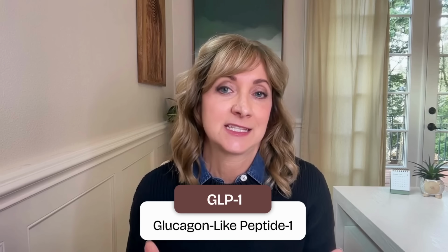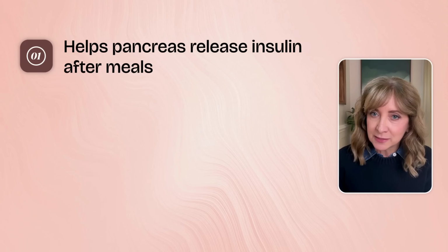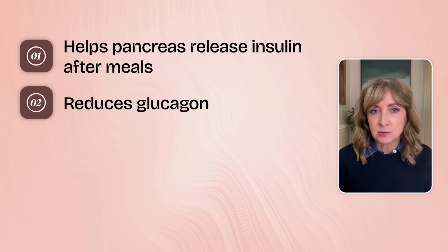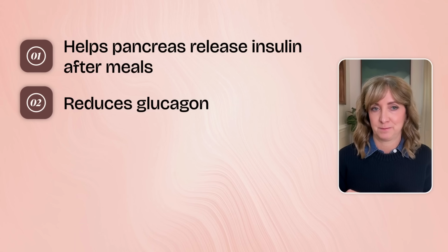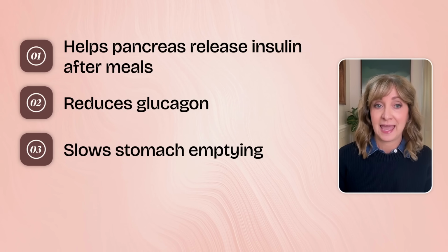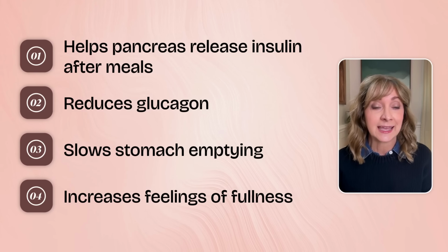So what is GLP-1 and why does it even matter for blood sugar? Well, GLP-1 stands for glucagon-like peptide 1. It's a hormone released by your gut when you eat. And what it does is that it helps your pancreas release insulin after meals, but only as much as it needs to, so it doesn't cause hypoglycemia. It reduces glucagon, which is the hormone that raises blood sugar. It slows stomach emptying, so glucose enters the bloodstream more gradually. And it increases feelings of fullness, which helps curb overeating and constant snacking.